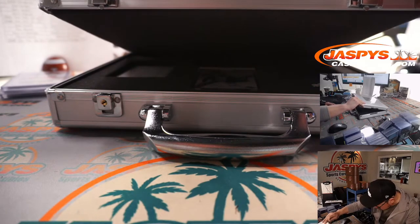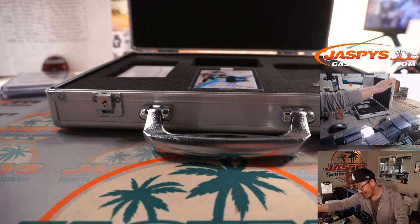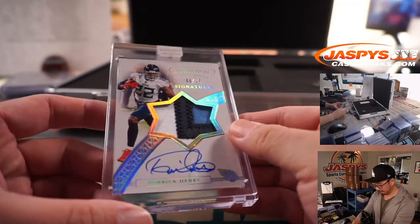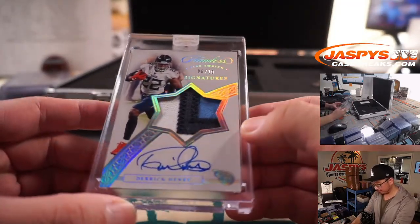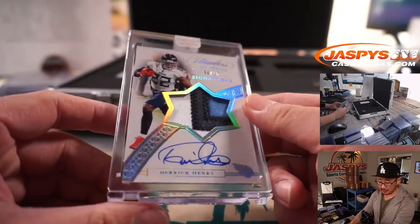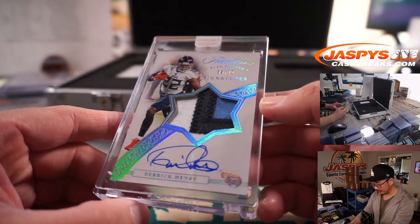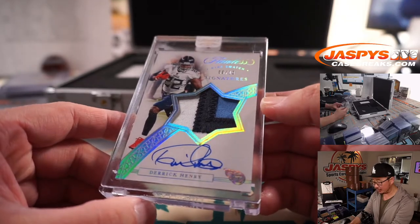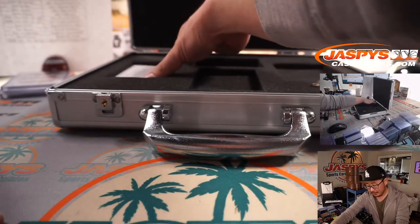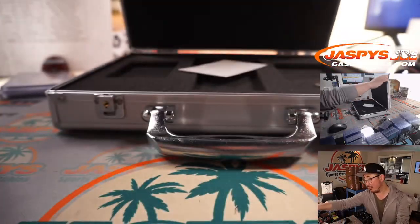Got a Star Swatch signature. Ooh. 6 out of 10 Star Swatch signatures. It's Derrick Henry. 3-color patch and autograph out of 10. Excellent running back here. Patrick Evans picking up the Titans straight up. Great penmanship as well. Great player. Naturally mined, not lab grown.